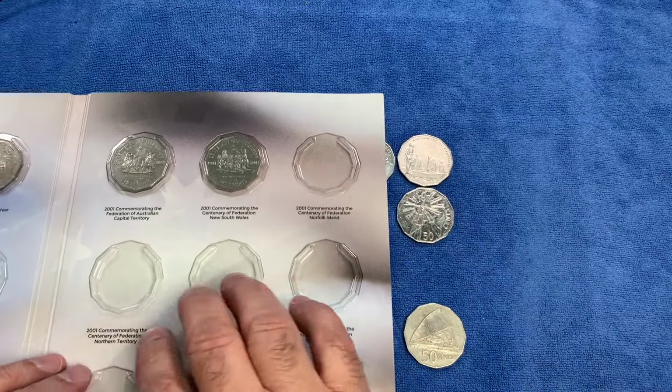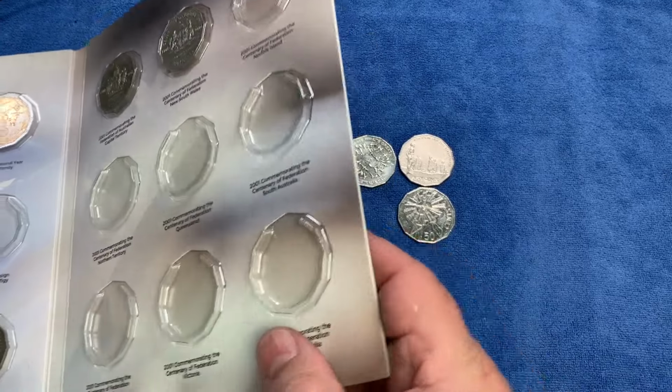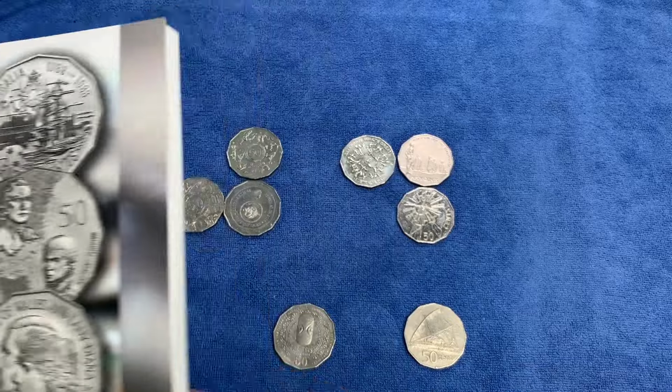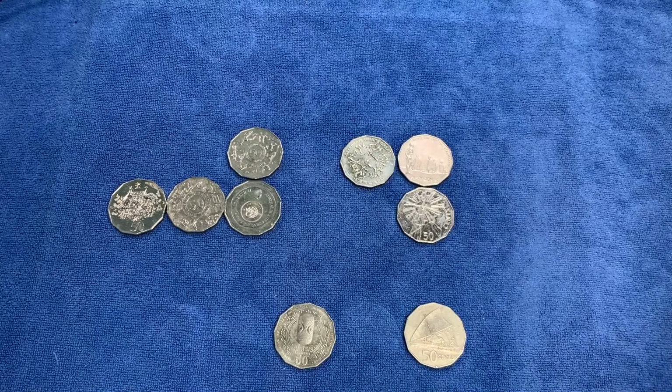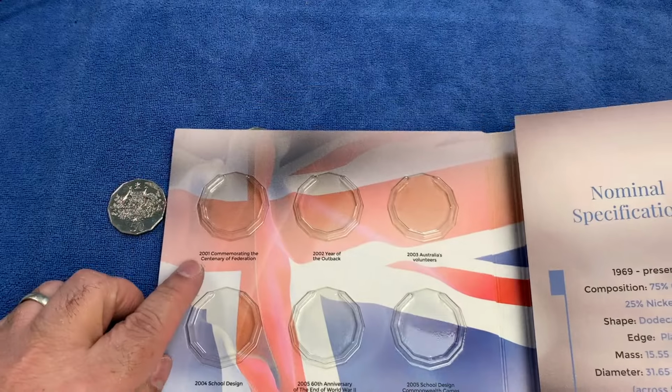Then we've got Norfolk Island, Northern Territory, Queensland, South Australia, Tasmania, Victoria, Western Australia. We haven't got any of those. So that is that first book. Wow, there's a lot going into that book, but there's still a lot on the table. So let's crack into the second book and see what we've got there.